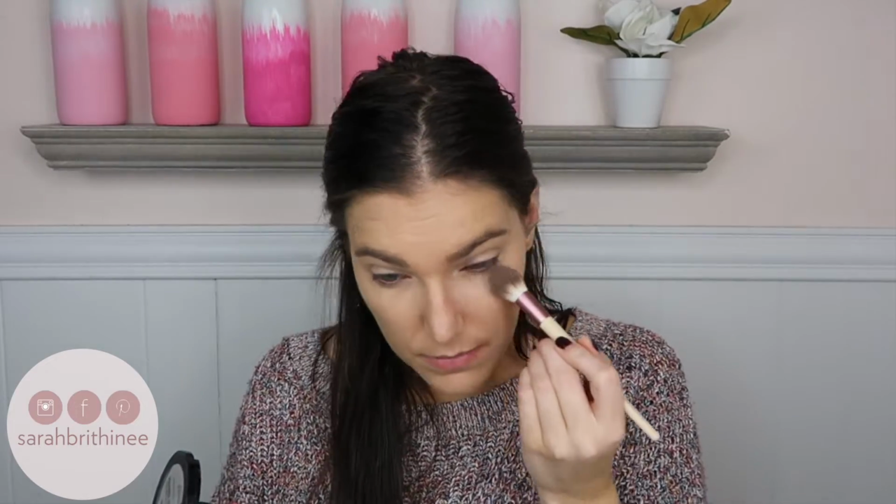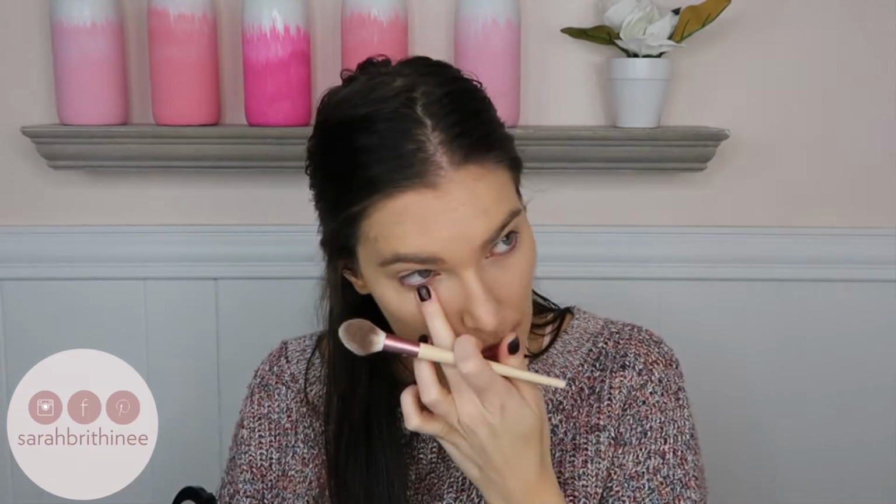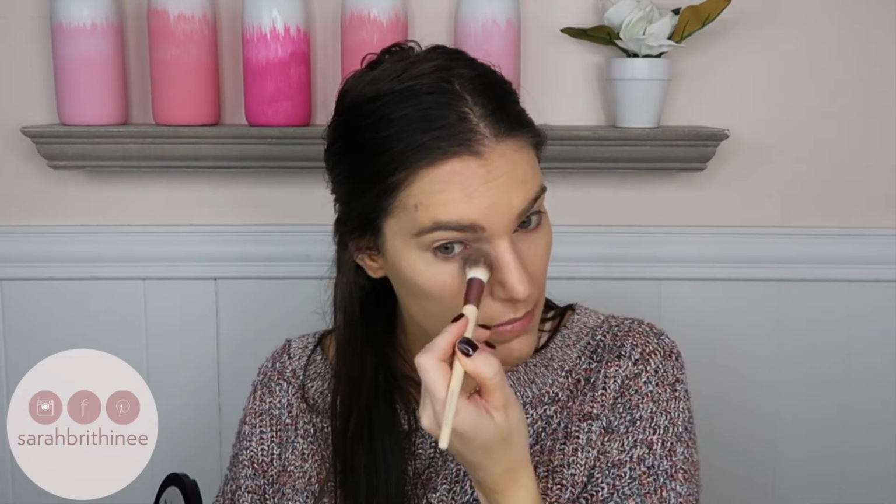I'm going to go in with my EcoTools Precision Highlight Brush with my NYX Banana Powder, and I'm going to set my under eye with this so that it doesn't crease. And then I'm going to go into my Benefit Hello Flawless Powder. This is in the shade Honey. I'm going to set the rest of my face with this.